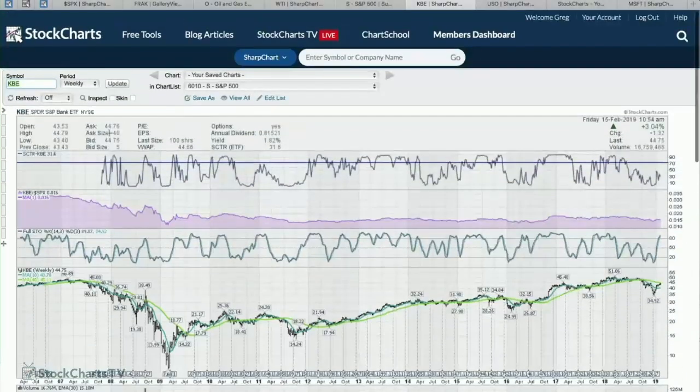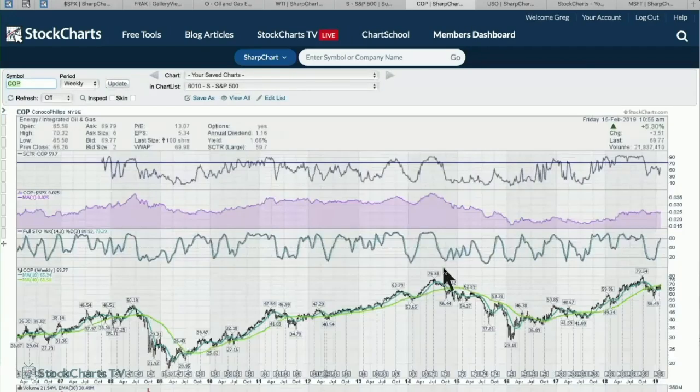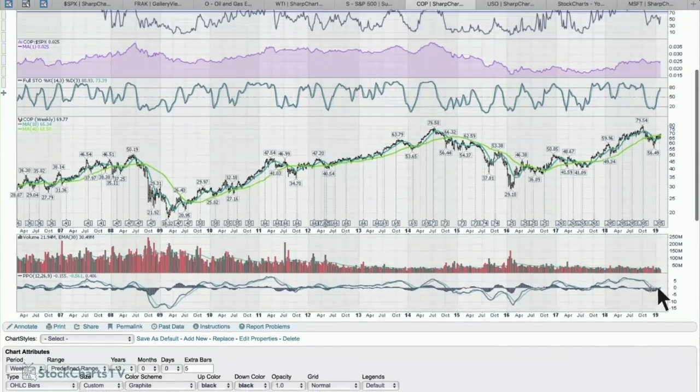So if we go back and we look at, whatever, let's pick ConocoPhillips, just to take a name. So what we see is we had this big drop down, and now we've rallied back up, and maybe this was the secondary base, whatever. We're starting to make these higher bases coming out of this low, and so I wouldn't be as pessimistic that it doesn't work. Now, all of that being said, if all of a sudden the PPO starts to roll over and goes negative here, you don't want to be on board for that.